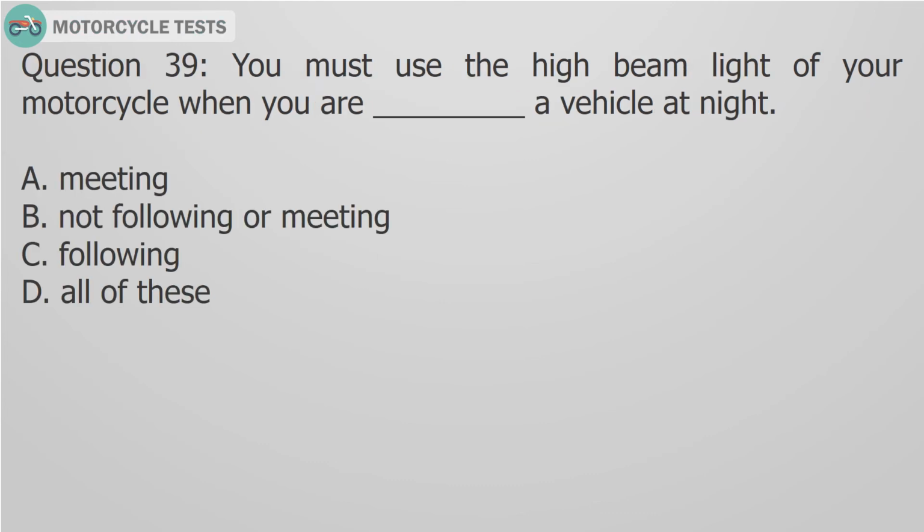Question 39. You must use the high beam light of your motorcycle when you are, blank, a vehicle at night. A. Meeting. B. Not following or meeting. C. Following. D. All of these.